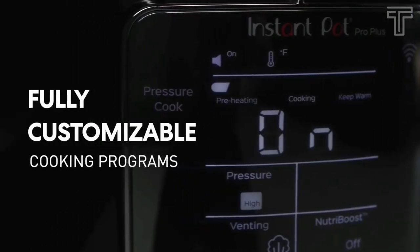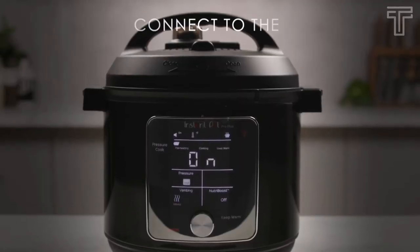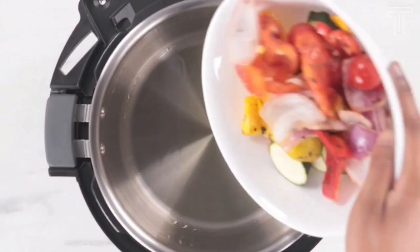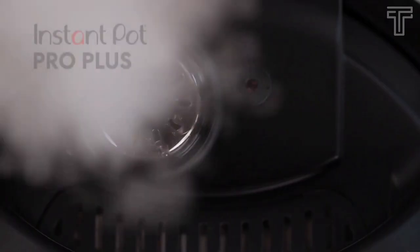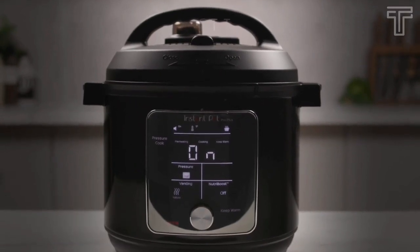It's up to 70% faster pressure cooking compared to traditional cooking methods. A premium cooking pot's aluminum core offers faster, more even heating, and greater searing. Cook up to 6 servings of food, perfect for meal prepping, family dinners, and entertaining. It costs about $199.95.